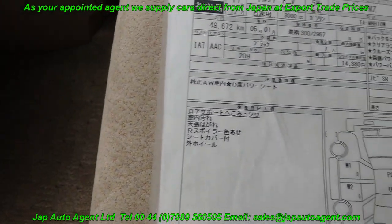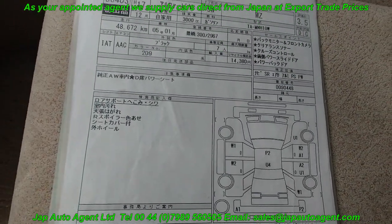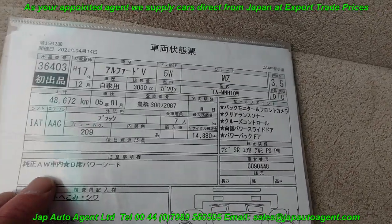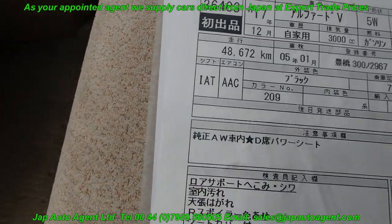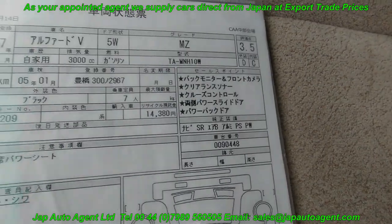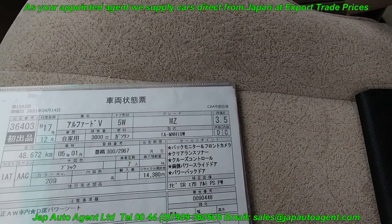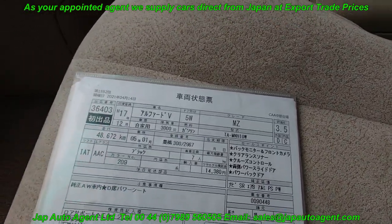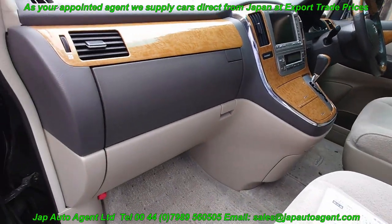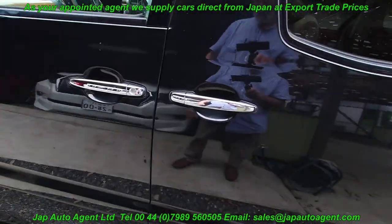Besides that, the car is just very clean, as you can see from the video and the photos. And it has just all the options. It did originally have standard 17-inch wheels. We've changed the wheels. And it just says power driver seat, back monitor, front camera, all the rest of it. That's everything I just mentioned. So, yeah, nice, proper, clean car. Looking for a new owner.